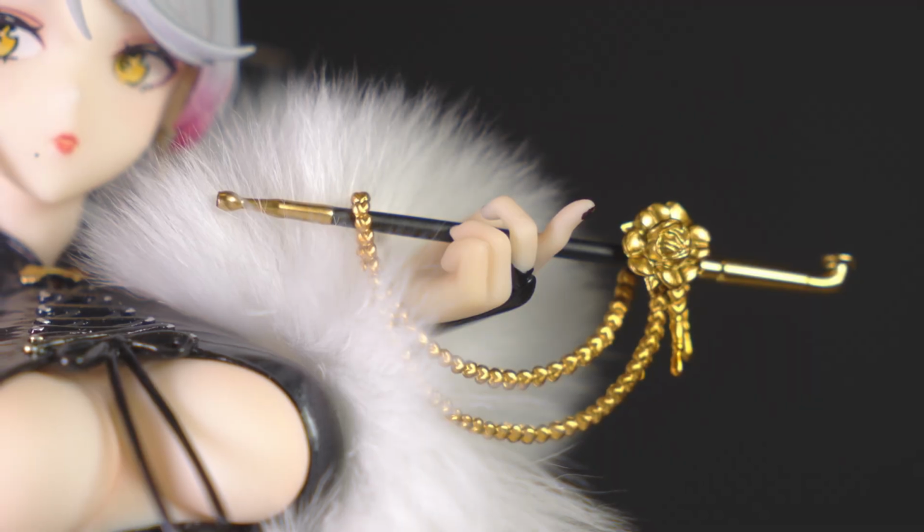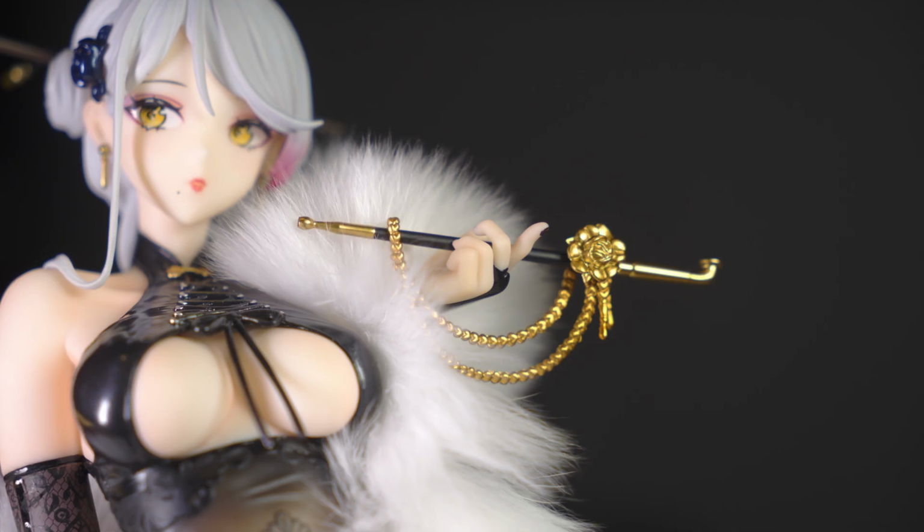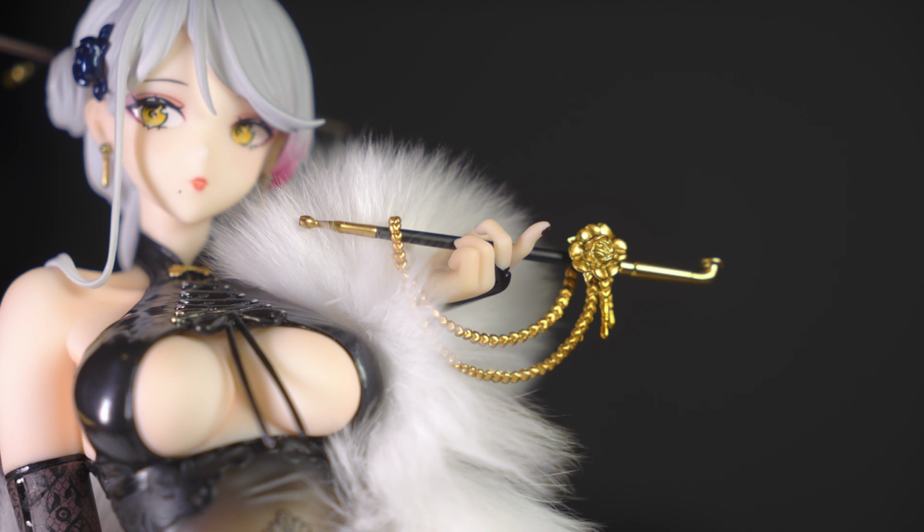And then looking at the pipe in her hand, this does come pre-attached. So if you do get this figure, be very careful because I feel like it's pretty fragile. It can definitely break easily if you're not handling it correctly. But yeah, I think it looks pretty decent. Really nothing too crazy here, just solid black and gold paints. Really no shading or anything like that, but it's perfectly fine. It's a very small little accessory in her hand.